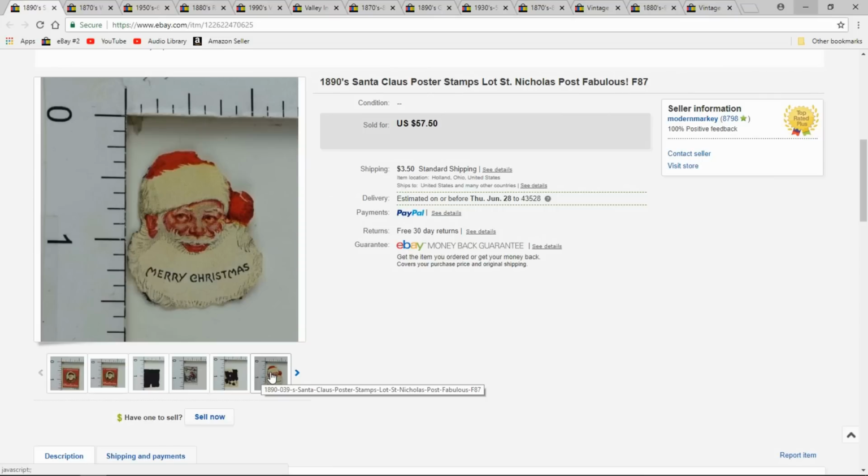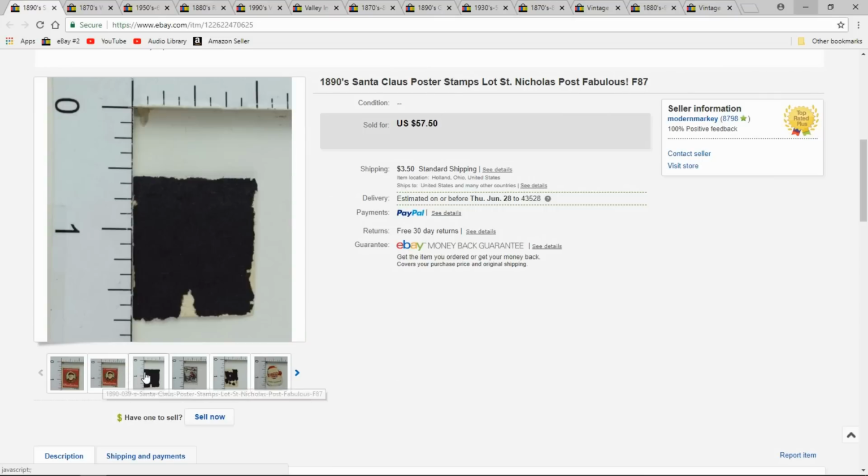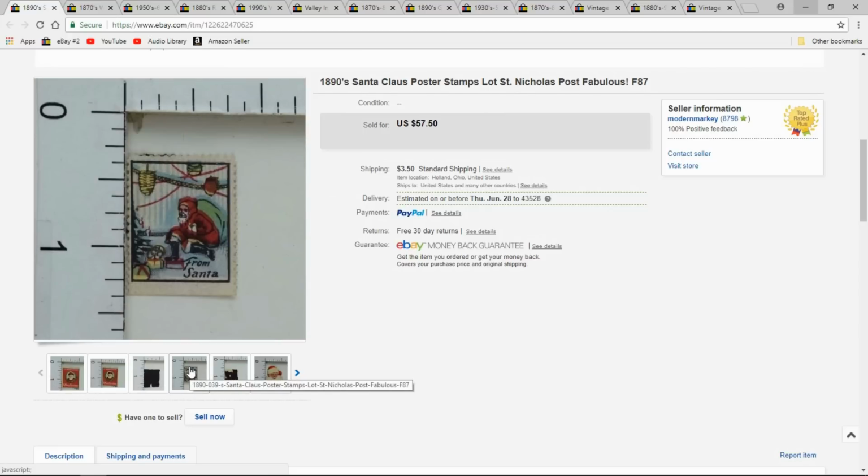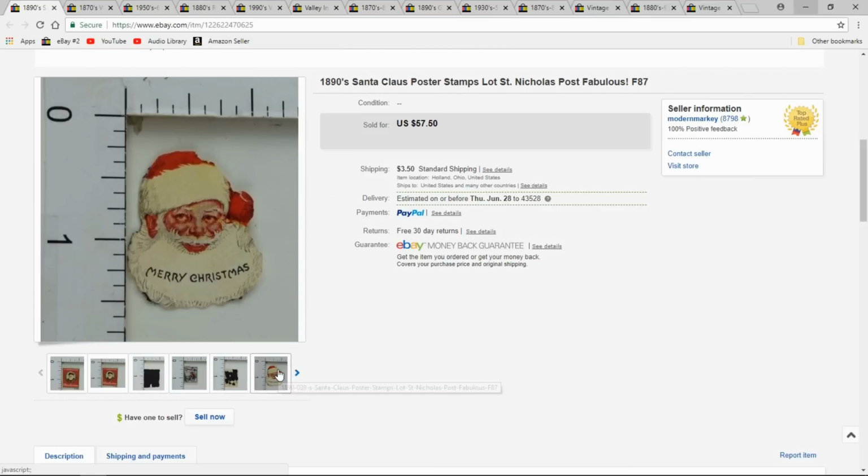I have bought stamps. Just because it's St. Nicholas, don't take that as meaning it's not anything good. St. Nicholas Post, this might have been something supplied by St. Nicholas. There's a magazine called that. It could be a collectible item. But all these early 1890s Christmas things always sell. You can tell the age just by the construction and the printing, literally in these. And the Santa on this one's the earlier style. I believe one of these had some writing on it somewhere too.